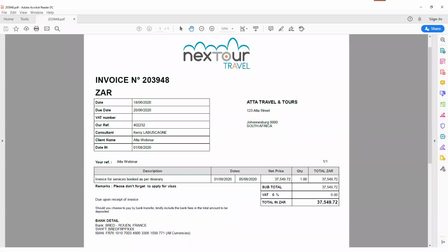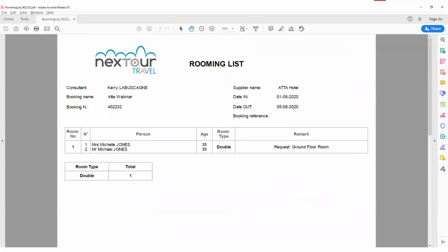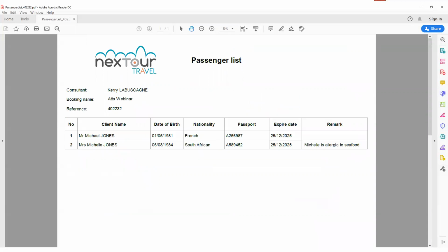The invoice can be generated in different currencies if necessary, with the option to choose from various different bank accounts that your company may have. All your passenger details can be loaded into Nextour in order for you to generate a rooming list, as well as a passenger list, both of which can be sent directly through to your supplier if you need.